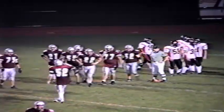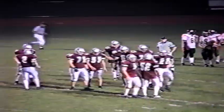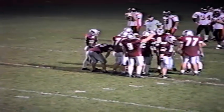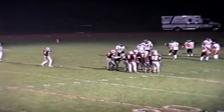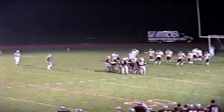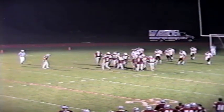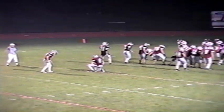It's 12-6 with 3:09 left in the first half, and an extra point try, which could be very critical in this ball game now, as it turns out, will be attempted here by the Cardinals. They're going to try to kick the extra point, and we'll see how they make out here. 3 minutes, 9 seconds remaining in the half. Well, the quarterback will hold for the punt.